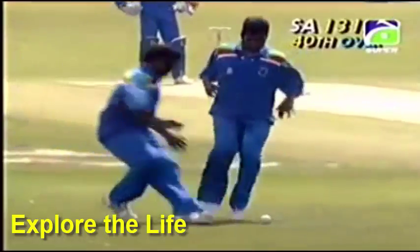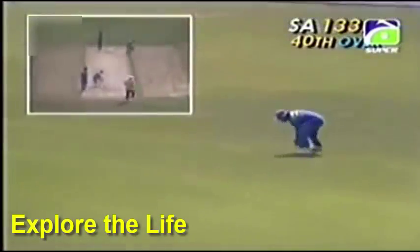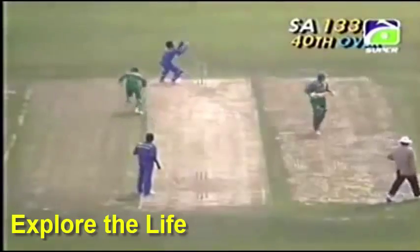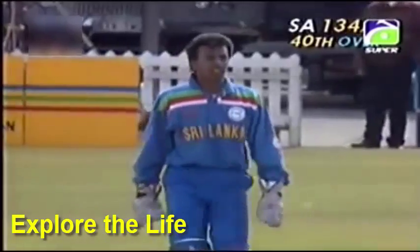Oh, dropped. Jonty Rhodes getting a let off there, hit straight back to Anurasiri. Jonty Rhodes just chopping it down to backward square. They're coming back for the second. This could be close. He's home. The throw wasn't quite low and flat enough.